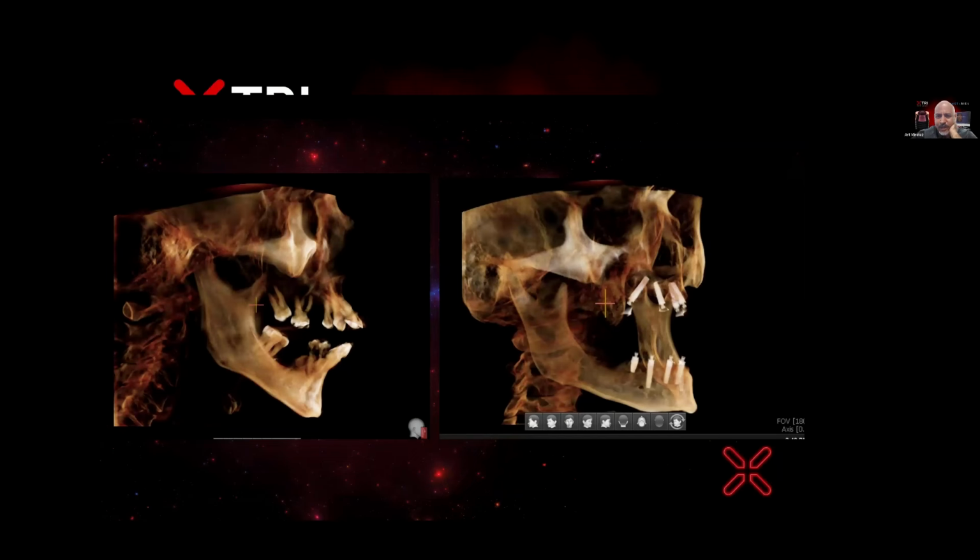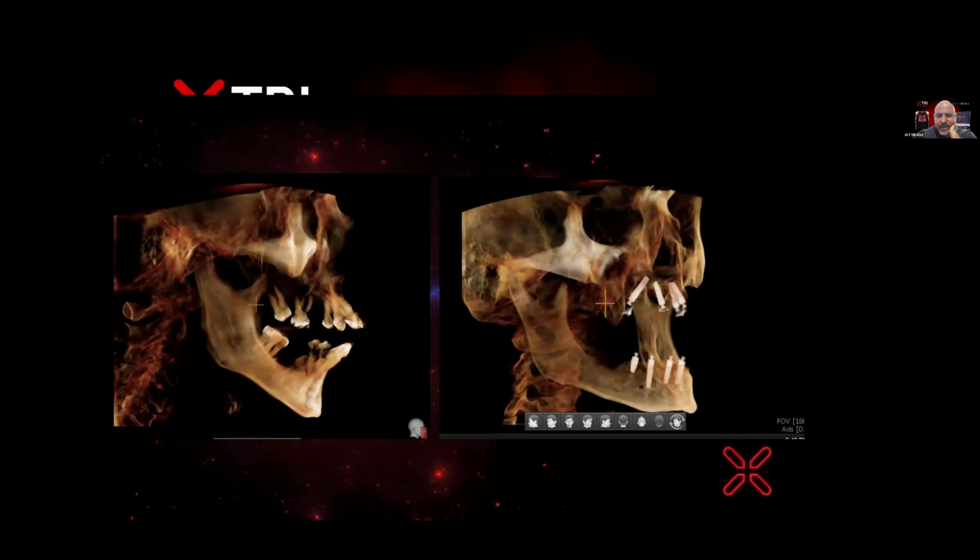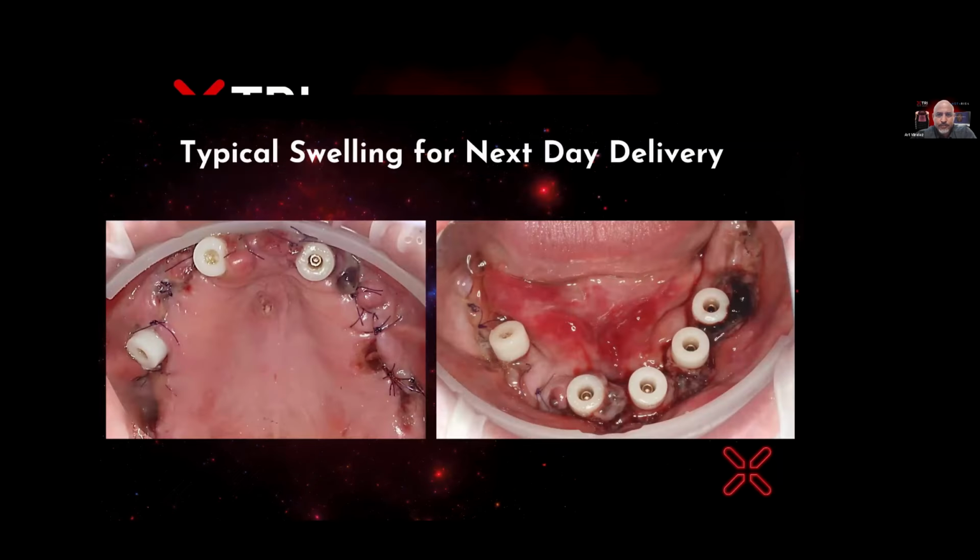Again, I was able to get great torque value. Every single implant torqued at about 60 Newton centimeters with the exception of one of them. And that's why I placed one more implant versus 4 on the lower arch. That had a lot to do with the patient's anatomy, not necessarily the implant. But here's the CBCT.